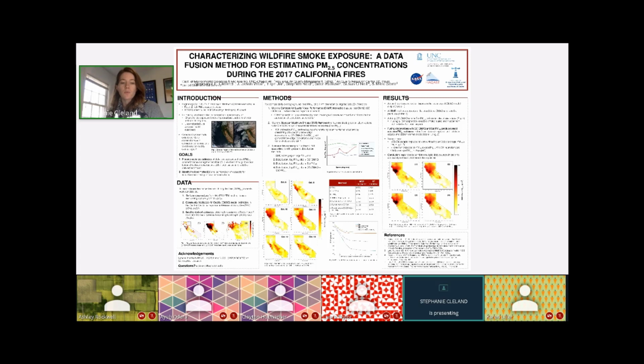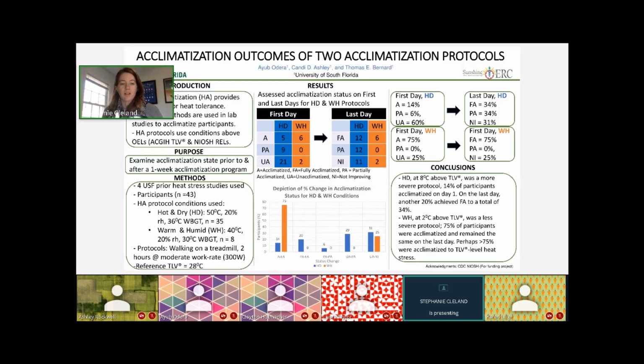So as I mentioned, we used something called the Bayesian maximum entropy framework and the constant air quality model performance method to bias correct and combine three data sets. And this included surface observations from both permanent and temporary monitoring stations. It included output from a CMAQ model. And it also included satellite derived estimates from the MODIS Terra satellite.